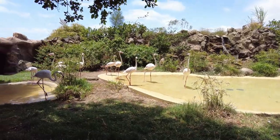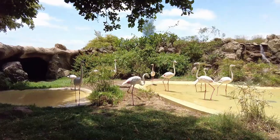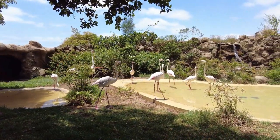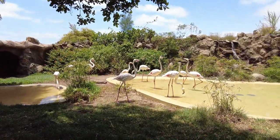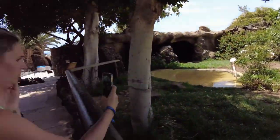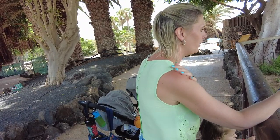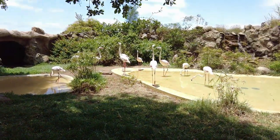I don't think I've ever been as close to a flock of flamingos. I know, what do they call it? What do they call a group of flamingos? A flamboyance. A flamboyance of flamingos. Did you know that, Soph? Flamboyance? I think we learned that at Loro Park, didn't we? Might have been. Or at Animal Kingdom.